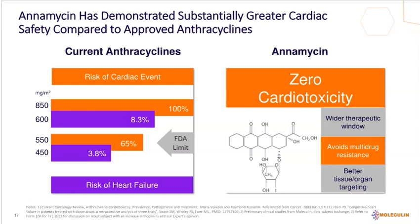These data have been reviewed by an independent cardiologist with expertise in the field of drug-induced cardiotoxicities. To date, he has found no evidence of any cardiotoxicity in any of the patients treated with Annamycin.